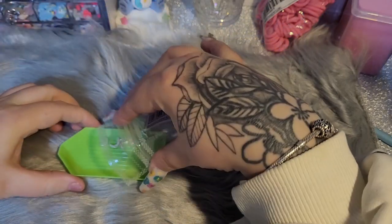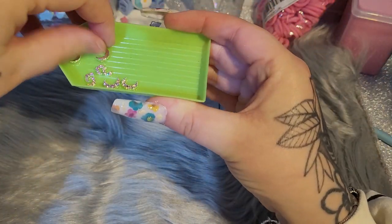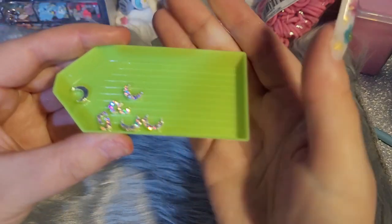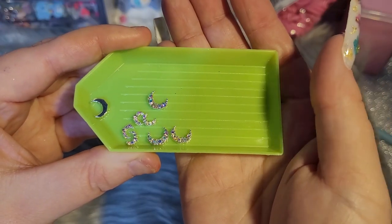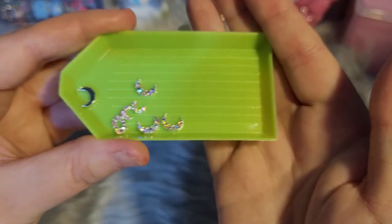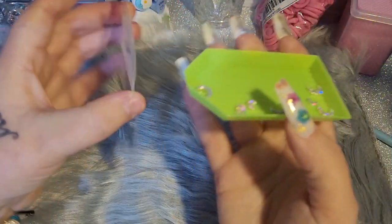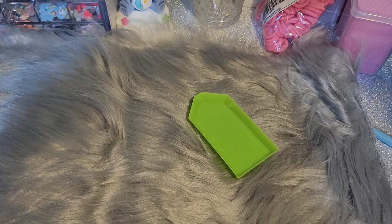These are, oh, very shiny. These are AB. Look at those. They're different sized moons. They're really beautiful. Really nice. I think you get 10 in there. Different sizes. There's three different sizes.